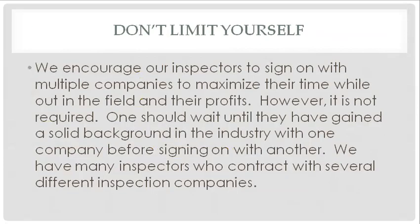I don't want you to ever limit yourself, so I really encourage inspectors to sign on with multiple companies so that you can maximize your time while out in the field and your profits. I always tell people to sign up with multiple companies. No, it's not mandatory. And one thing I would really suggest, if you're completely brand new in this industry and just getting a foothold, is to wait until you develop a solid background with at least one company before you start signing on with other companies. You can learn this industry, learn how to do some of these inspections, and then start picking up additional companies and earn more money.